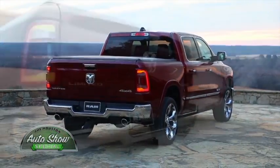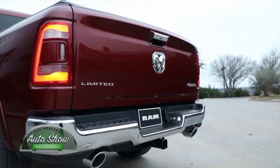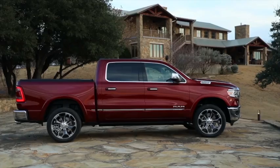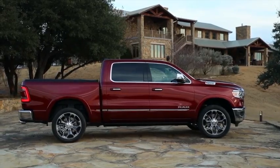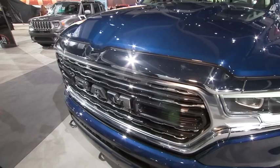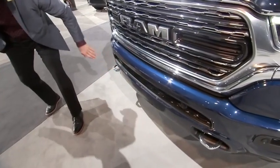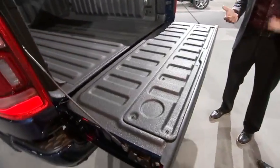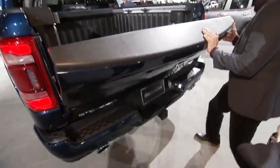1 of every 5 Ram trucks is sold in Texas, and Ram expects big things from their new 1500 Limited. 54% of the body is high-strength steel, 98% of the frame is high-strength steel. There's a sensor about every 3 feet. There's so much technology in this truck. Your tailgate, and that's nice. Back in the day, you'd be holding it up, but not anymore.